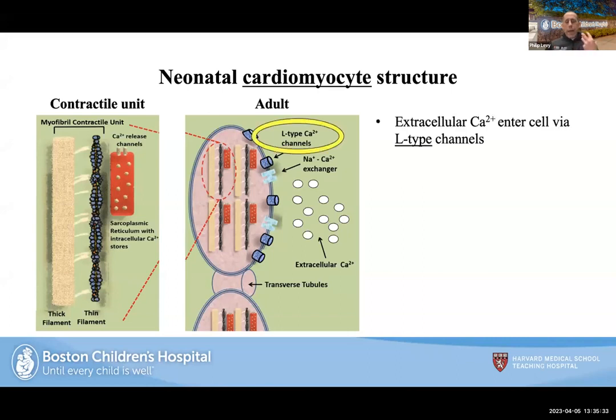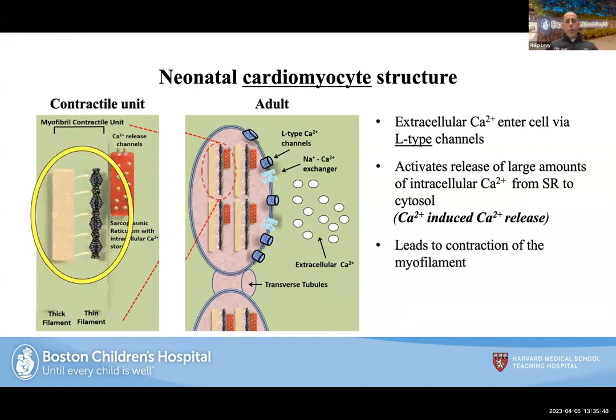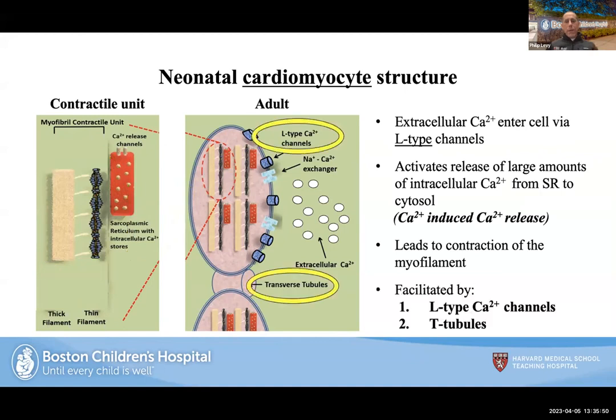So here we have these L-type channels. It brings calcium into the cells. It then allows for active release. The calcium induces calcium release from outside to inside. And we know that calcium will then help with contractility. And finally, all of this gets facilitated through the L-type channels and the transverse tubules. So if you've never seen this before, the take-home message is what's highlighted in yellow: calcium channels and transverse tubules.